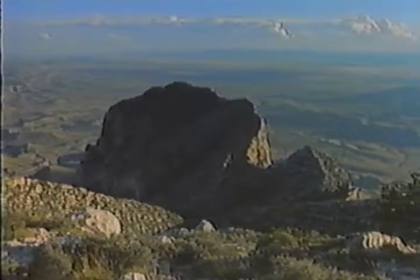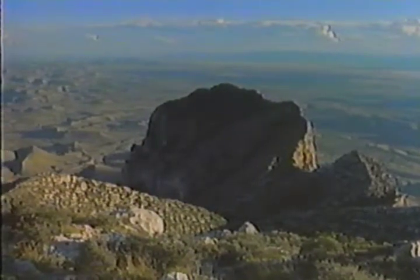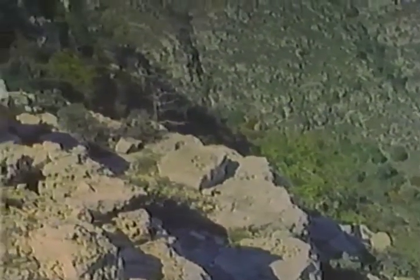Hunter Peak, which towers above the Pine Springs campground, is the 6th highest named peak in the park. Visitors who climb these high mountains are rewarded with spectacular views of the surrounding desert. From Hunter Peak, deep Pine Canyon plunges far below, and Guadalupe Peak towers overhead.